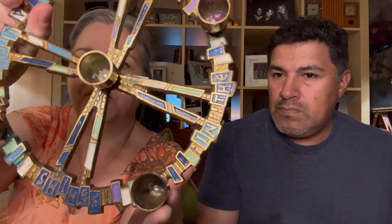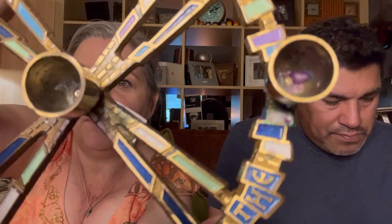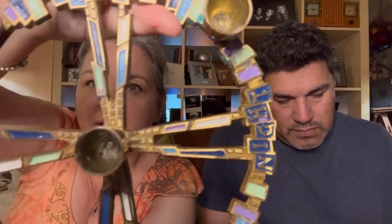What does this say? A light shines in the night. I had to see where it began. It's a little brass candle holder. It has green and blue and a slight purple in it. It holds five candles.